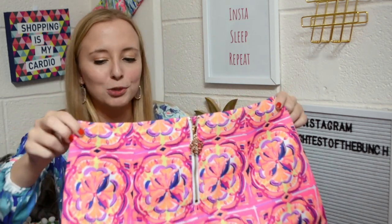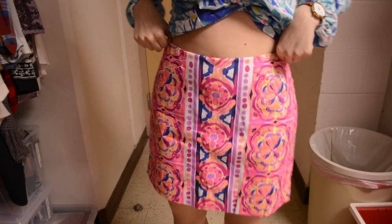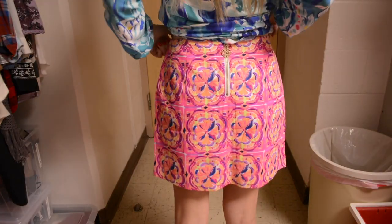I don't know if that's right. I know the tag sort of butchers the name sometimes, but that's what the print says. I really love all the bright pinks and orange in this, and I'm so excited to style this for spring and summer. This is just such a pretty piece. I'm so glad that I got this.